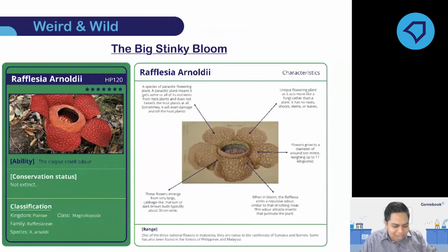Believe it or not. Okay, so when in bloom, this Rafflesia flower emits a very repulsive odor. It smells like rotten fish or a dead animal. Why is this? To attract insects to pollinate the plant.